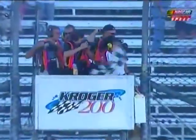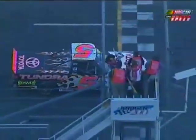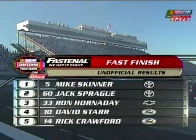How about the finish at the end once again in the short track racing for the NASCAR Craftsman Truck Series? Skinner wins it. Sprague finishes second. Hornaday will be given third. And so that tightens the points battle back up. It was 21 points, like you said, Michael, when they restarted, and now it's just 11 that separate the two. And I don't think anybody else in the world could have did what Ron Hornaday did right there. He drove with the outside. Drove with his heart.